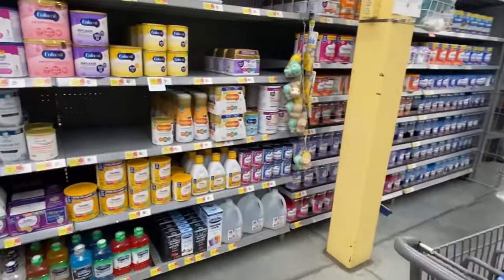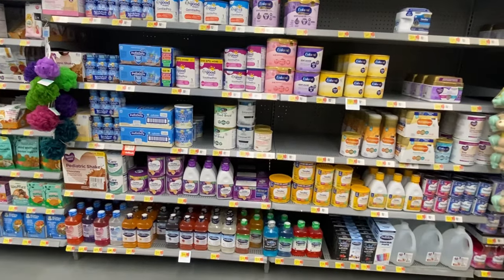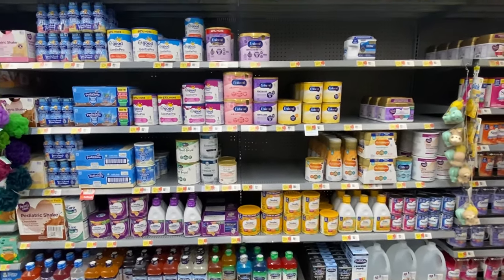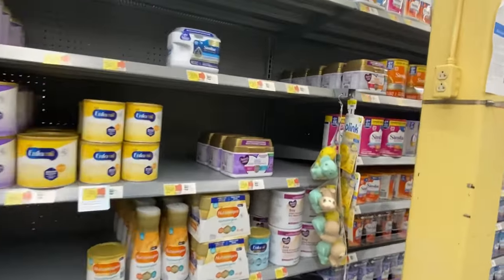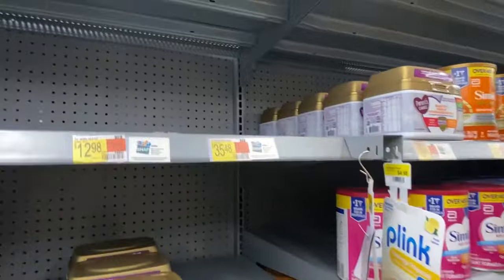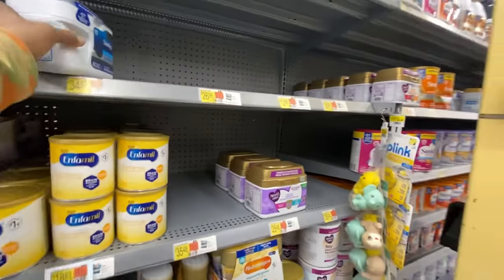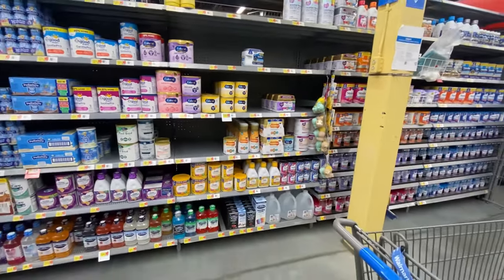So this is the baby food. I know I'm all over the place, but so is this owl. This owl is all over the place. That's why I am all over the place. Got a lot of gaps up in here. As you can see, let me back out a little bit so you can see what it's looking like.